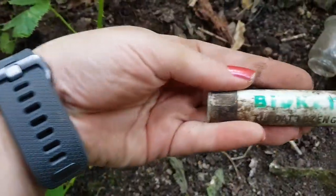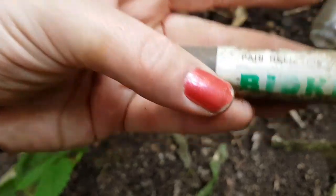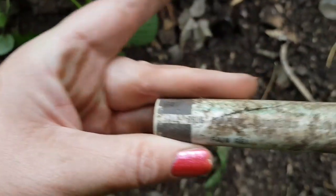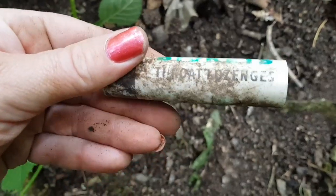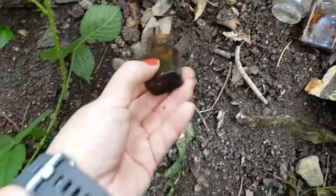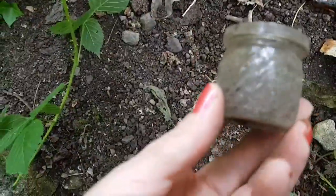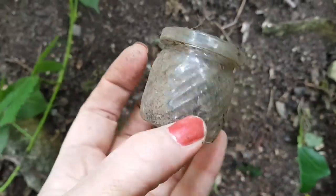What are these? Biocats, pain relief and antibiotic. Pain relieving and antibiotic. Throat lozenges. Seems to be like the little medicine dump. Look at this. Another little pill bottle. And this one's lovely as well. Look, this is like a little condiment jar, I think, isn't it? With that nice design around it.